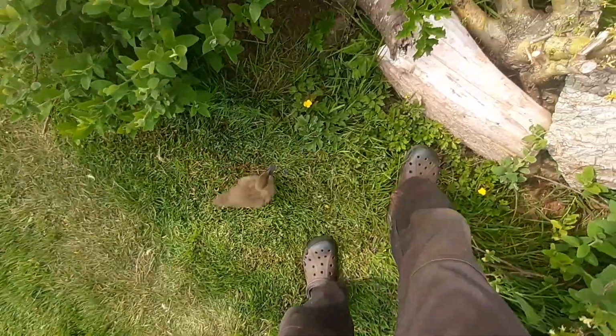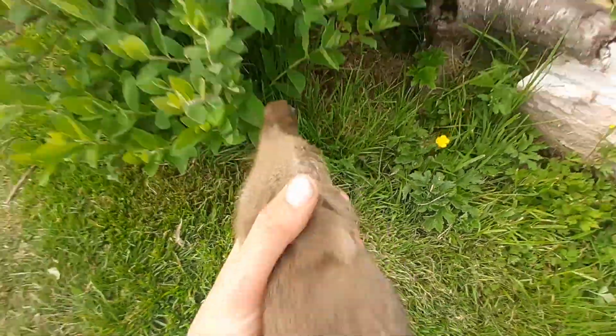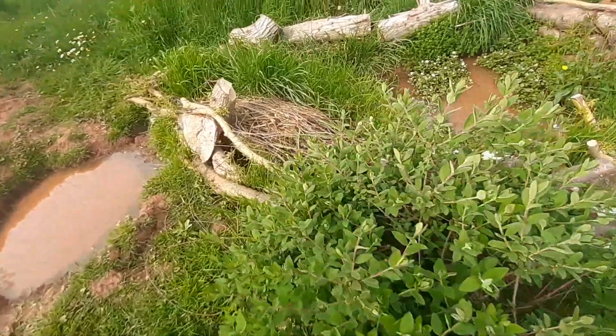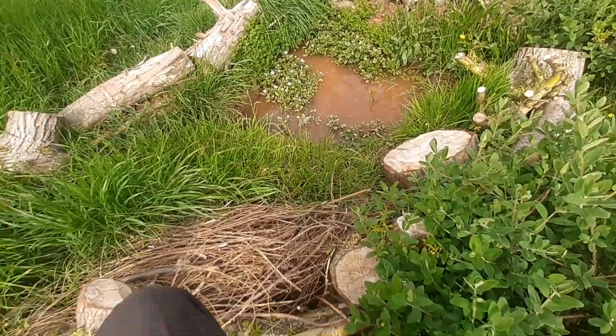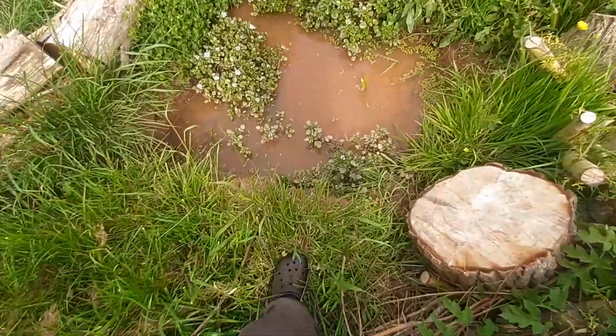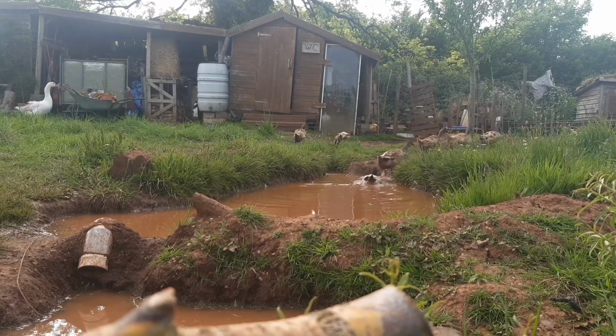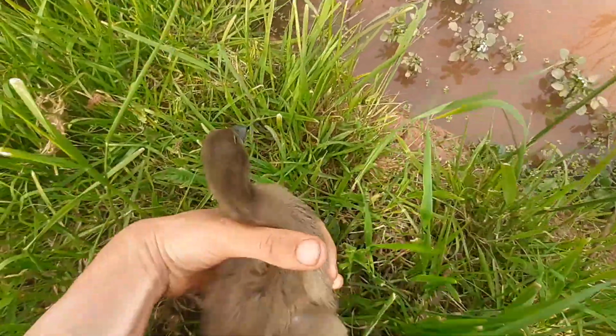Come on, ducky. You can't get over there, can you? Oops. Good girl, all right. I've made it very difficult for the ducks and the geese to get in here, which means it's also very difficult for me to get in here. Go on then, ducky, down you go, good girl.